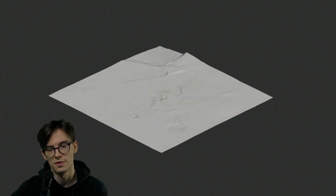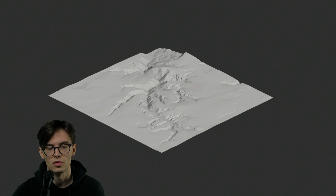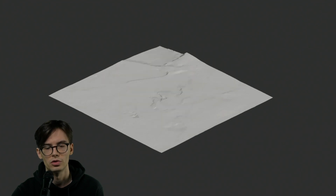Here you can see the two models before and after the ravines of Babyn Yar, which is where these horrible shootings of Kyiv Jews happened. And you can see how through topographic model you can see the erasure of the history.